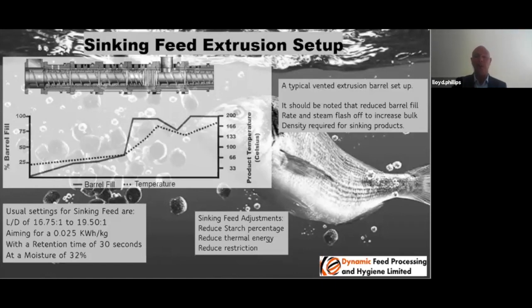Usual settings for sinking feed is a length-to-diameter ratio of 16.75 to 1 up to 19.5 to 1. We aim to achieve 25 kilowatt hours per ton output, and retention is in the region of 30 seconds, usually with moisture levels of 32%. One can adjust the sinking properties by reducing starch percentage, but also by reducing thermal energy and further reduction of restrictions within the die.